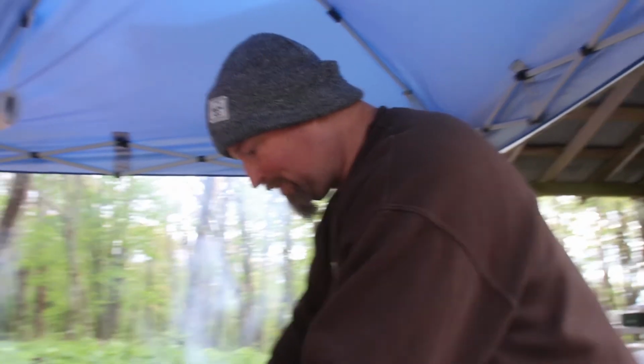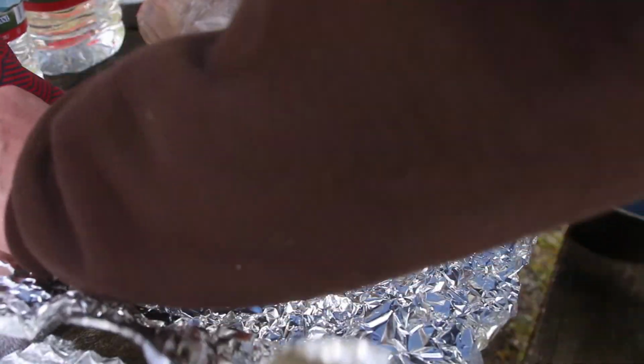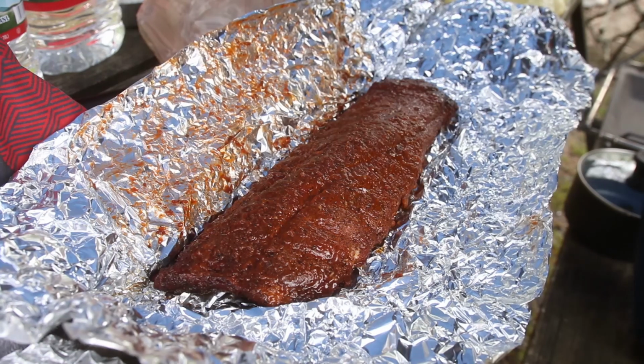So we have these right here. These have already been refrigerated and chilled, so these are ready to go. We just need to heat them up and they're ready to serve.